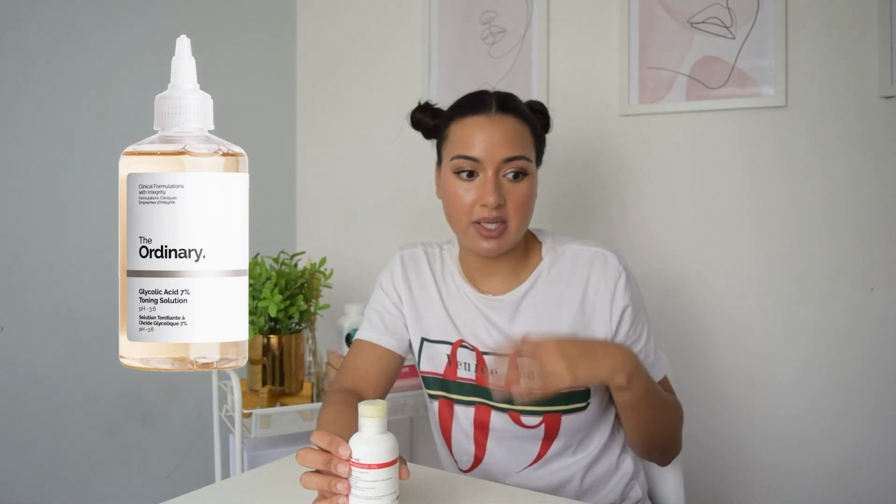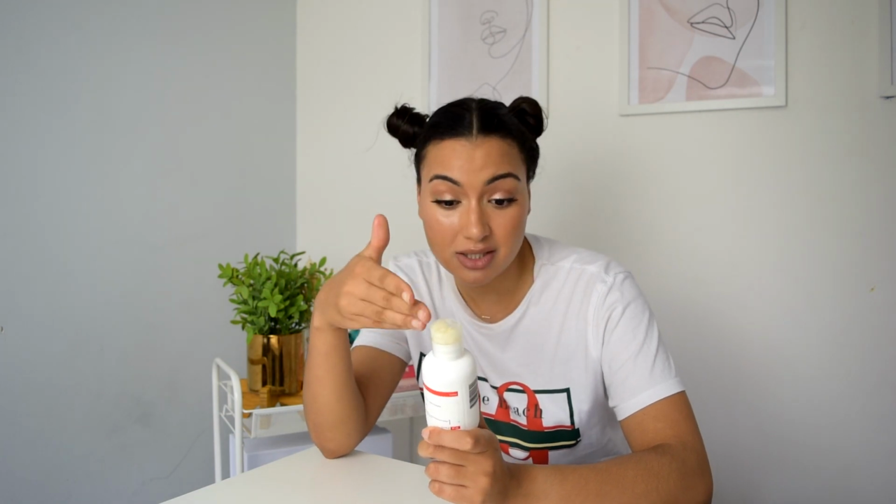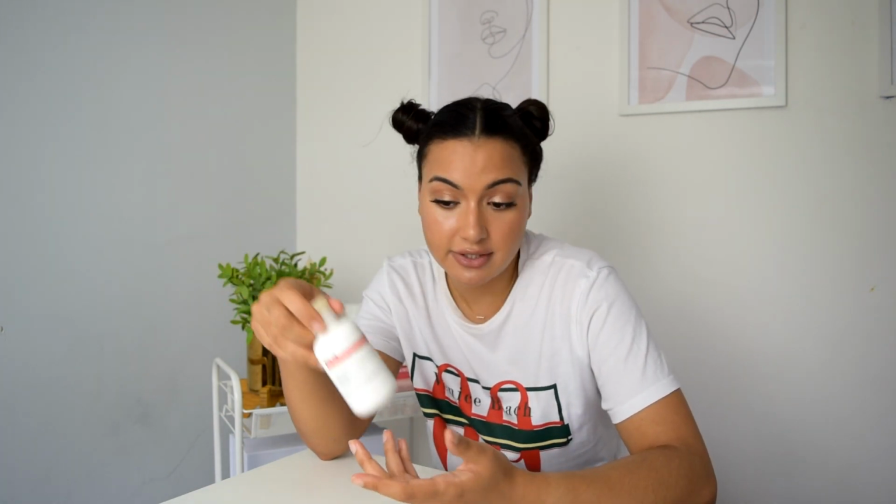Now, the Nip + Fab pads that are glycolic acid toner, and the one by The Ordinary, are ones that I've used and enjoyed, and I think this is kind of going in that pile. I have not used it enough, in all honesty, to say yes, this is groundbreaking stuff, but I know that it's really well formulated. It does the job, and I would just have to use it a bit more.